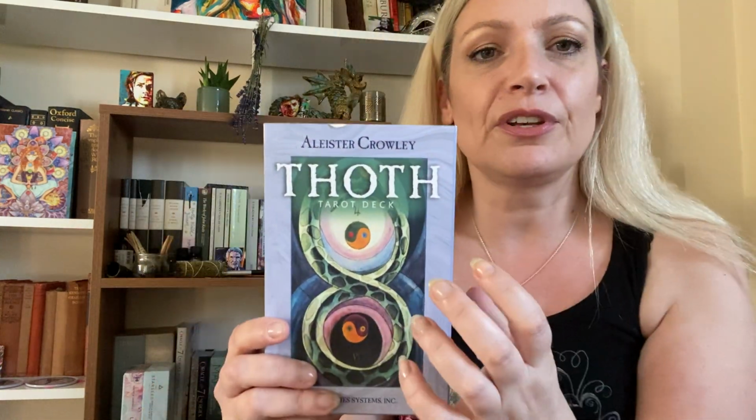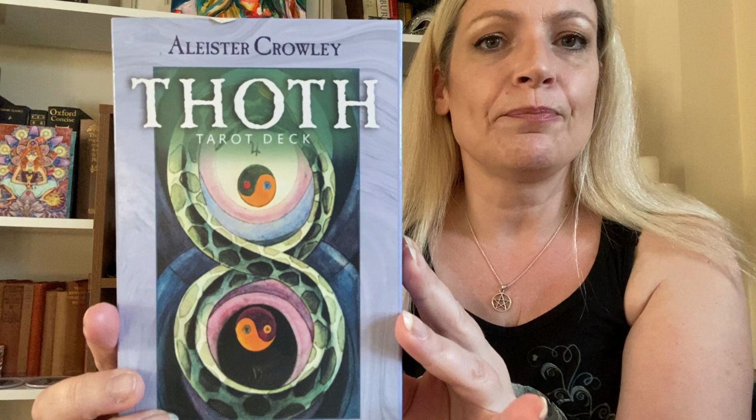One of them, and I had to have this because it's one of the originals, like the Rider-Waite, is the Thoth Tarot deck by Aleister Crowley. Rider-Waite was created almost at the same time as the Thoth deck, and they splintered off from one another and created their decks. And this one comes in many different formats. This is obviously quite a new one.